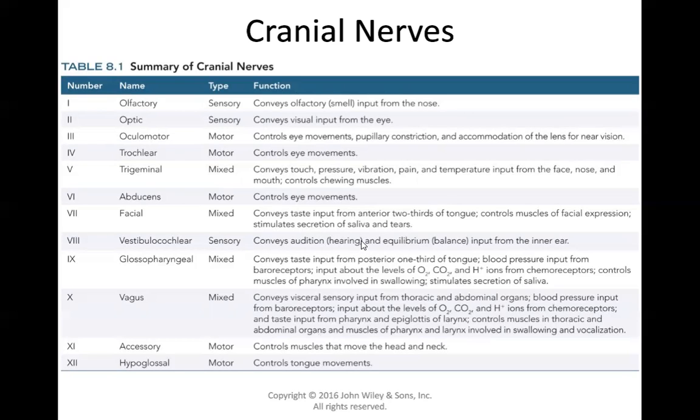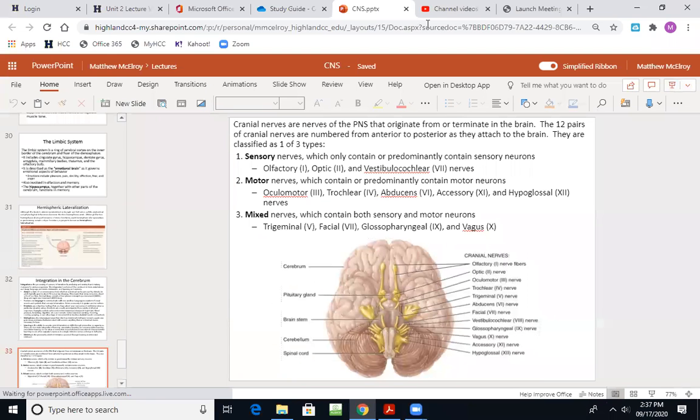Some of them are pretty super simple, like the vagus, it's a little more complicated, but make sure you know them, because I might, and I will probably put some questions on the exam. Okay, that's it. So we'll stop it here.